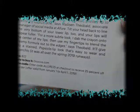Moving on, we have the Doucet Relentless Matte Lip Crayon in Winterberry. And there is a promo code. I actually have used this, as if it wasn't obvious. I love it. I've used it several times, and I love the color. It's a little dark, but I do like it on me. And I just like the crayon.